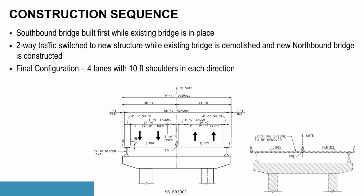Only in this view, the right side is occupied by the existing structure, which is in use during our construction of the left side section. So we're going to build this left side section, which is known as the southbound bridge, and we're going to configure it with two-way traffic. Okay. Then we're going to switch the traffic to the new structure. Then we're going to demolish the existing bridge.